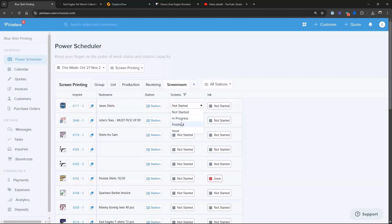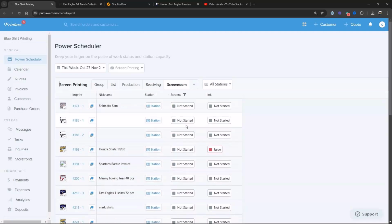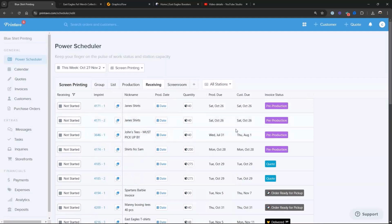And I'll go over here and say, hey, we're finished with the screens. Guess what? It moved it out of here. So it automatically moved it out of here. I know it's done. It's off my list. This one right here, off my list. I don't have to worry about it anymore. Off my list. So I only have to look at the stuff that's important to me. I go over here, I go to receiving. I'm in the receiving room. I only have to look at the things that really pertain to me.